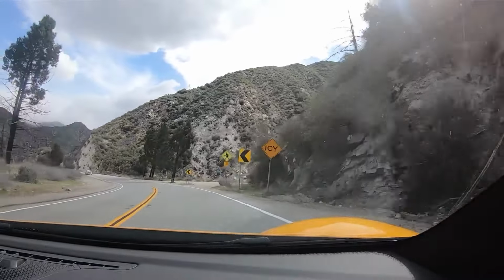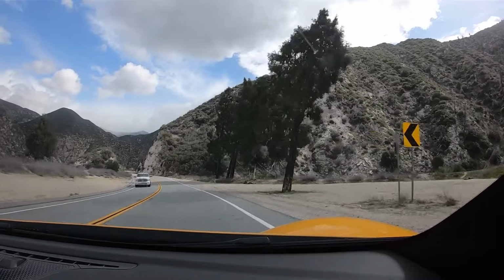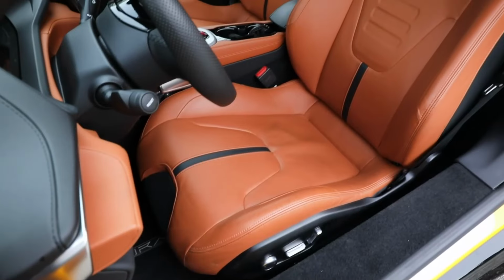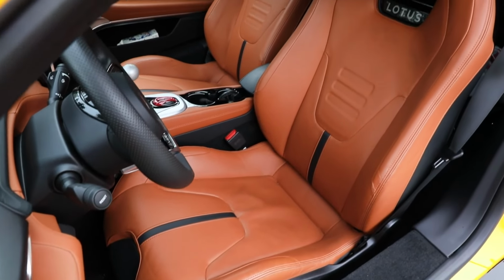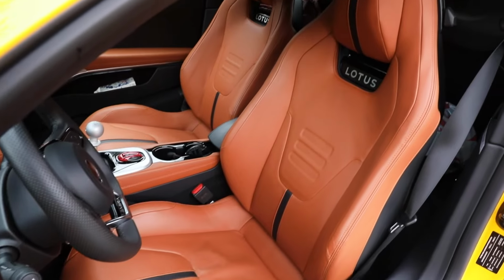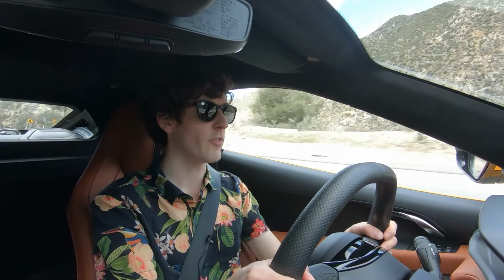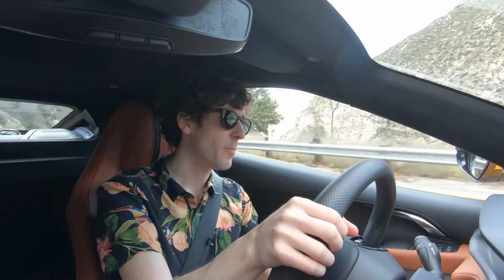And you used to never spend any time talking about a Lotus interior other than to point out that the buttons were from like a Dodge Neon or something. But this is an actual good interior. It's a good place to sit, which you don't expect. You expect that it drives great, but I didn't expect everything else to be just as good.